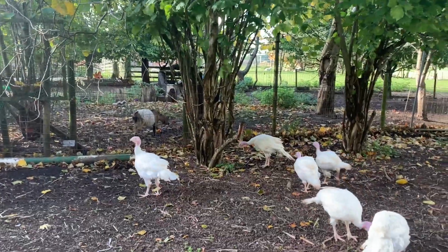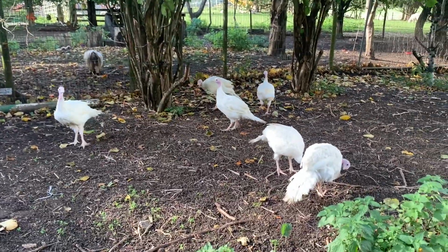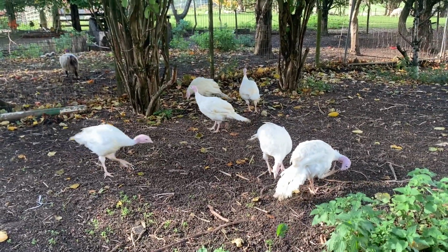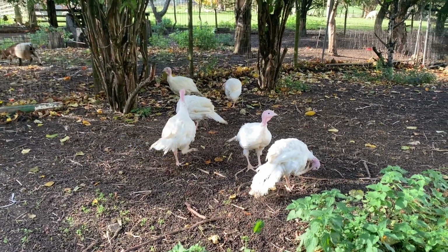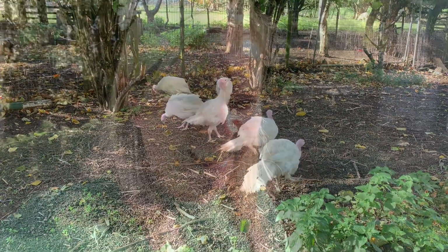There's a little goat through there as well. But look at them, they're so excited. Wait till I get on the grass. It's so nice to see. So they've been in a barn a little bit just to get used to the area and to the place, and just so we can see what they're like and see if they fly and things like that. One of them does. There's always one.